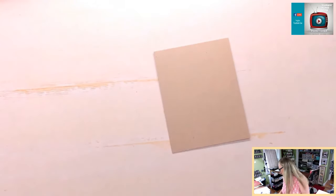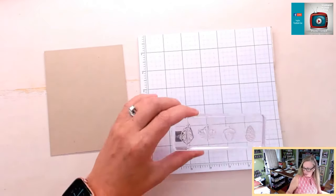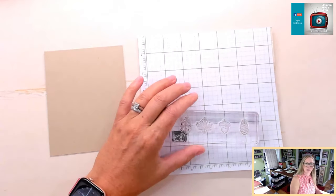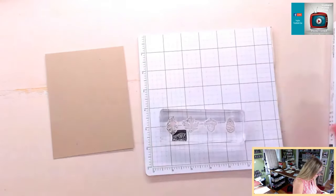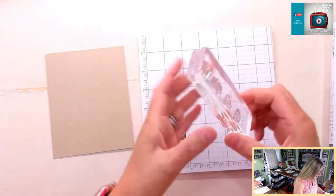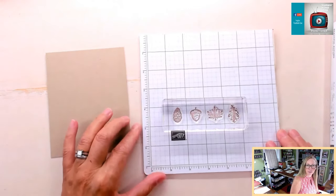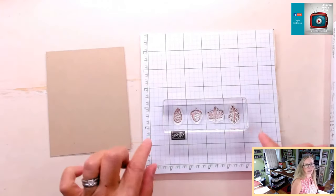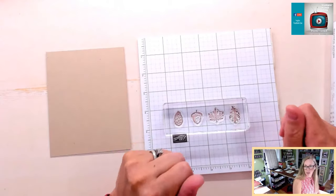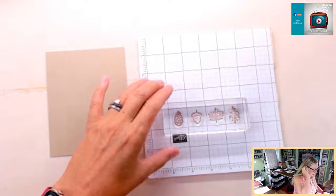Let's stamp. So here is the mini grid paper, and I took all these detailed stamps and lined them up on my grid paper. You can see how they line up kind of in the middle of the grids. I got them centered, and then put the block on top so that they're all the same height and the same distance apart.